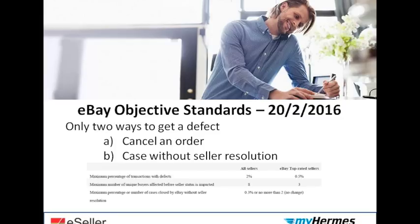And currently there are about 7 ways you can get a defect. For instance, if a buyer needs to return something, that can be classed as a defect. But in the future, from early February, eBay are going to cut that down to just 2 ways, and they're both under your control. So at the moment, eBay measure you on whether your customer has got an issue, which may or may not be your fault, like the delivery arrived late.